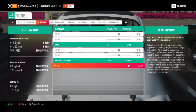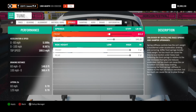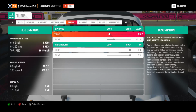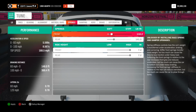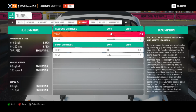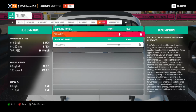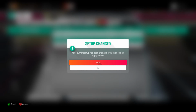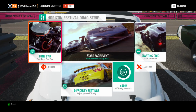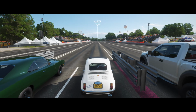Don't mess with it yet. Hold up. Everything's the way it needs to be. Roll bars, don't need to mess with that. Springs. I do want to stiffen up the suspension in the front, maybe a little bit. In the rear, I'll throw like a 150 if I can. There you go. Damping as well. I'm not going to mess with damping. Aerodynamics, don't need to mess with it. Differential, don't need to mess with it because I can't even mess with it. And there you go. We're going to see what this thing can do with our little tune setup. So hopefully I can actually go somewhere with it.